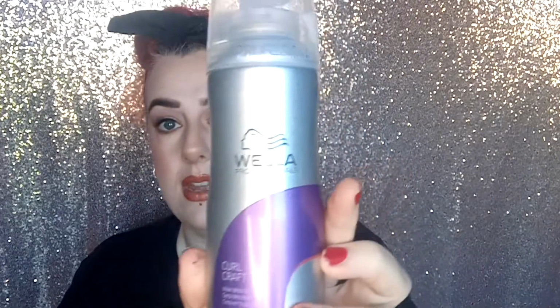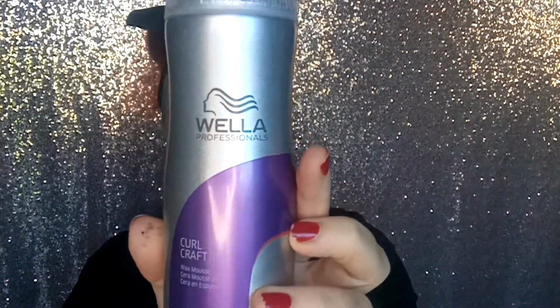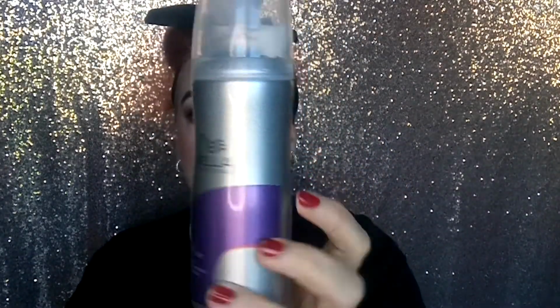Just don't go there. Now, another product I have used up is my Wella Professional Curl Craft Wax Mousse. This was amazing. I got this in one of the salons that I go to. Very, very good mousse. Loved it.